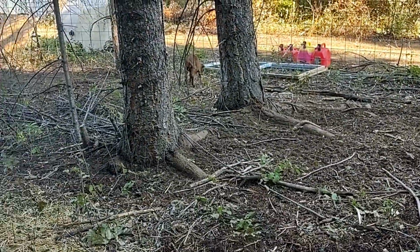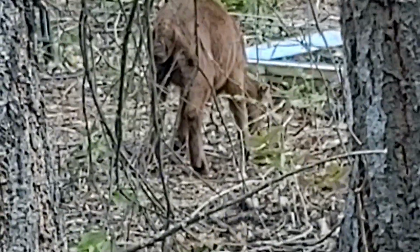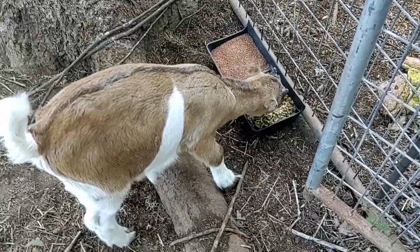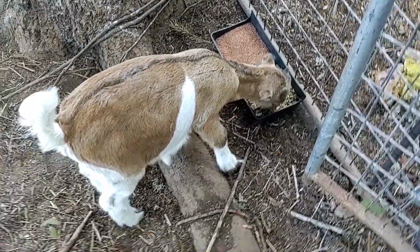Sissy! Sissy! Goaty goat. Nope, she doesn't want any yet. And so this way they can free feed their own goat mineral. Let me show you where I got this. What'd you say you were going to start cleaning the car? Okay.